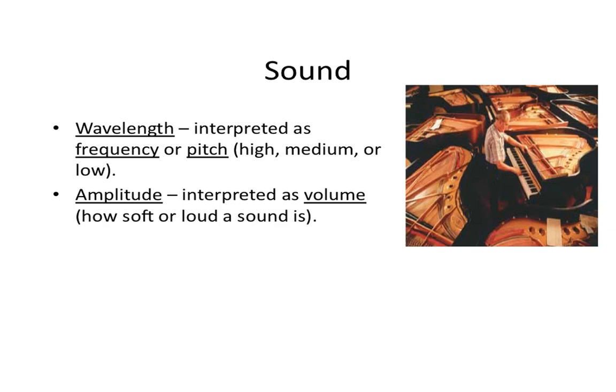It's different. We're dealing with a whole different sense this time, sort of sound. So amplitude is interpreted as sound, how loud or how soft a sound is.